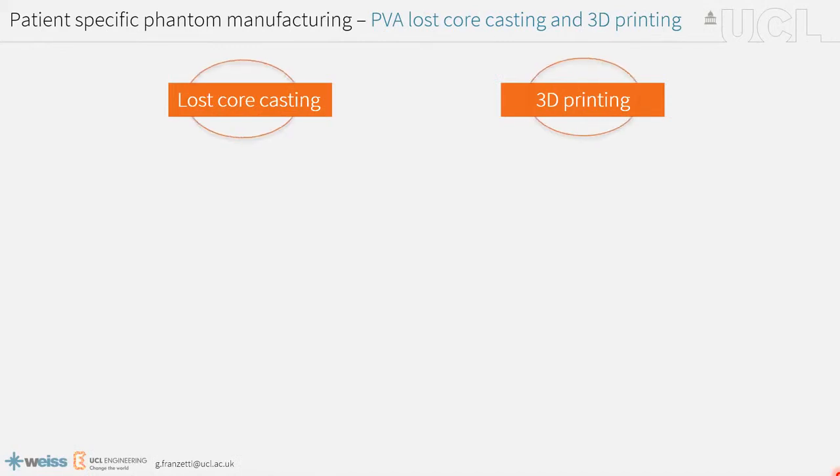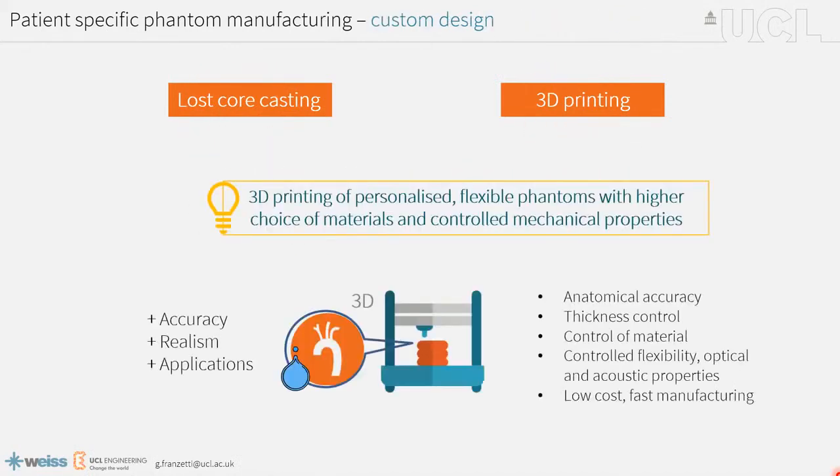So we thought, what about creating a methodology which combines the advantages of both? Something that would allow us to 3D print flexible phantoms with complex geometries, also controlling the material that we wanted. This would be ideal for our fluid dynamic studies. It would lead to accuracy, realism, compatibility with experimental measurements, and it would be a time and cost-efficient solution.